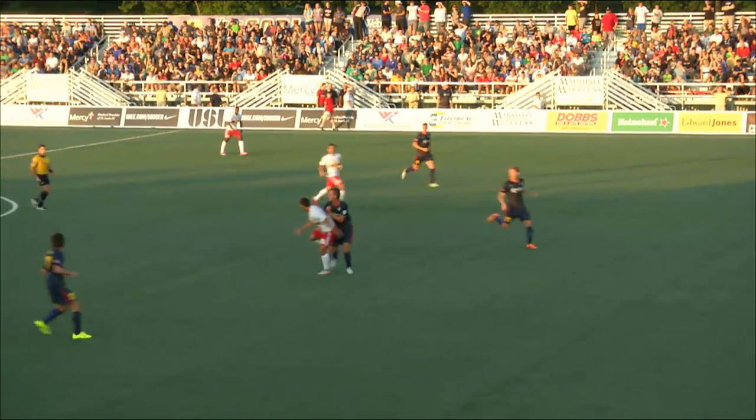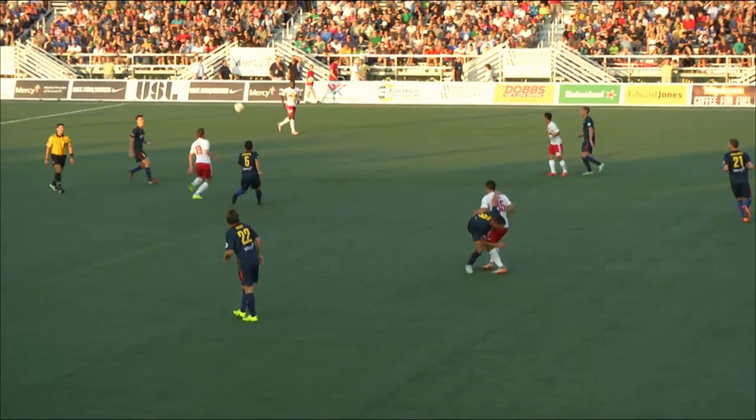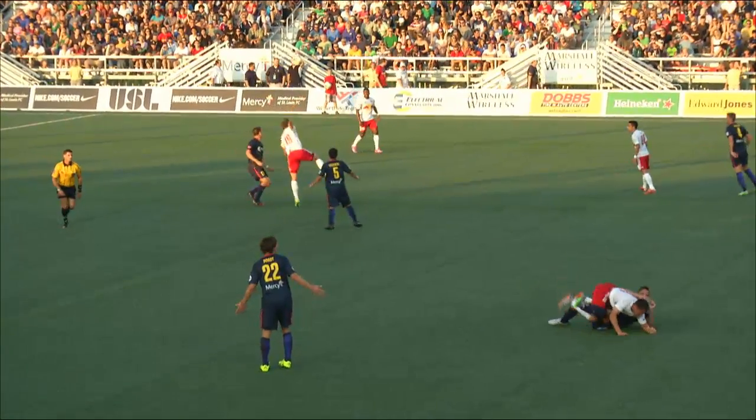Sam Fink battling Chris Sanas. First foul initially from Sanas, pulling the shirt of Fink. Then a best 2 out of 3 falls right after that. That's right.